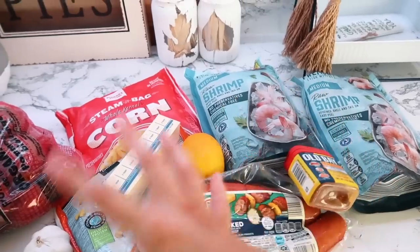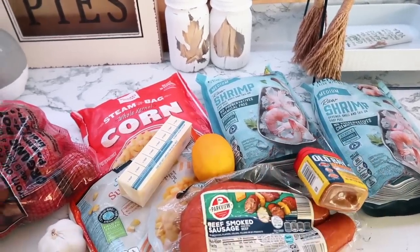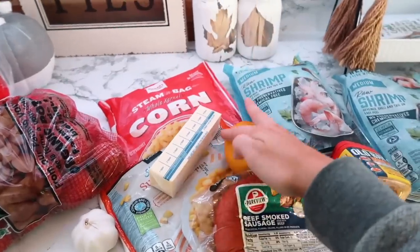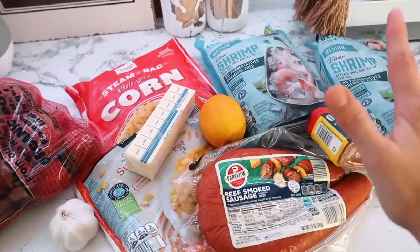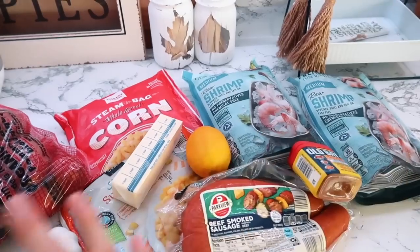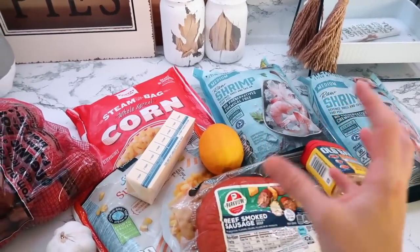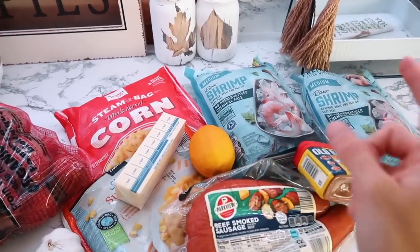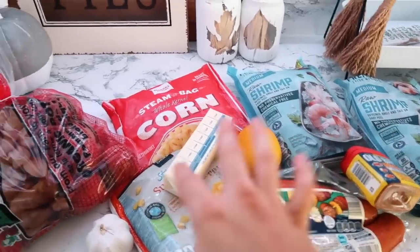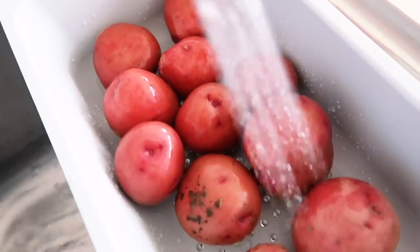So basically, mostly what we need to do is just combine everything that's here. I need to cut up the potatoes, obviously juice the lemon, slice the sausage, and then get it all in a bag and just throw it in the freezer. I mean, that's basically all we need to do. So I need to double check my recipe to make sure I'm not missing any steps, but we're gonna get started and wash up the potatoes.